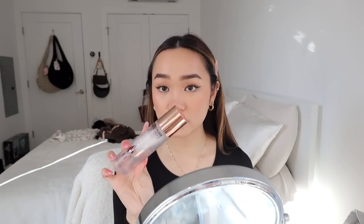I like to set my entire face with the Airbrush Flawless Setting Spray from Charlotte Tilbury. It locks it in. So this is the last spray I do. Between makeup, I like to use the Rare Beauty one because it's a little bit more hydrating. It kind of revives your makeup. And we're done. That is the makeup.